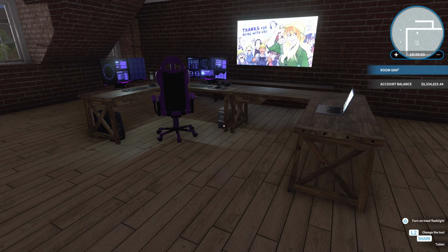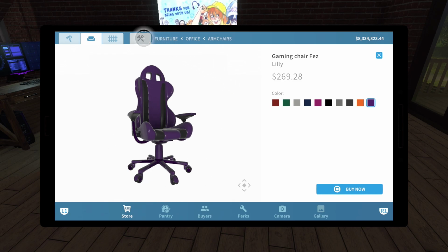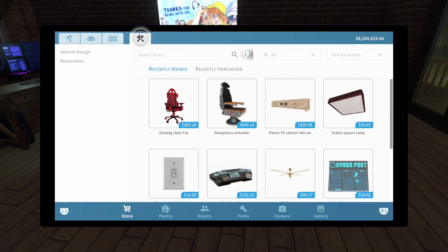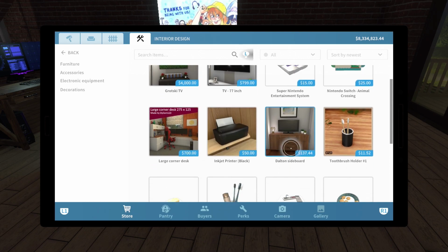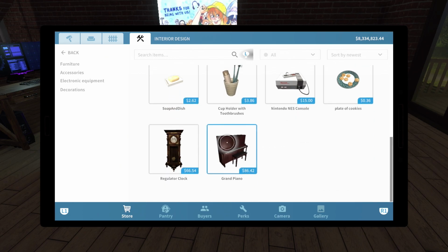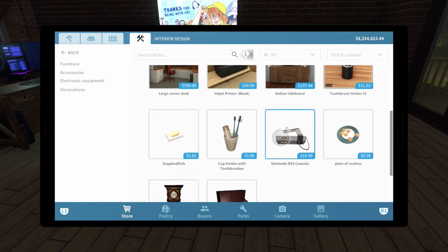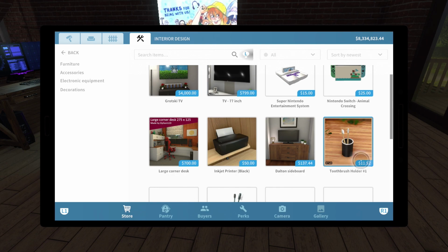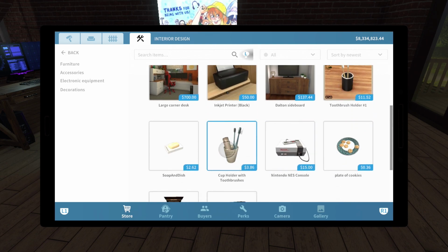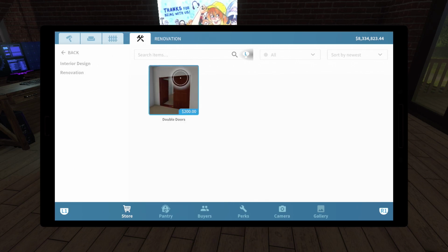You know what I kind of want to look for? Let me see. Which button would it be? Oh yeah, I had that large corner desk and the sideboard. I actually liked that. And I don't know what I can put, some of the grand piano. It's an NES console, and a Super Nintendo. The Animal Crossing one. Ink toothbrush holder. Plate of cookies. Cup. Yeah, I just went after certain things. Double doors. What was I doing with that?